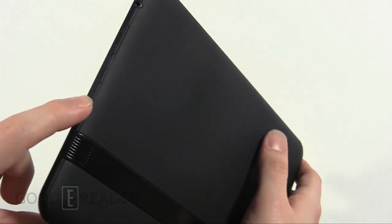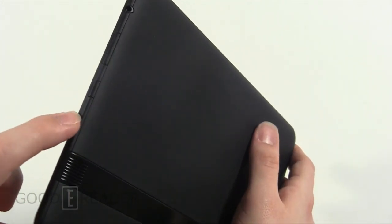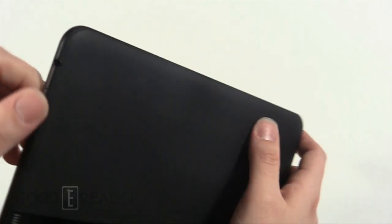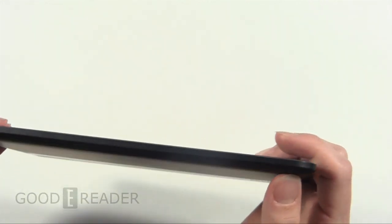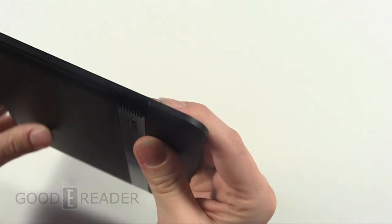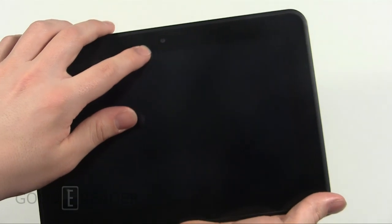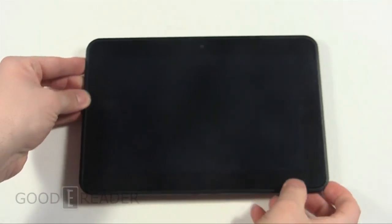It's very flush, it's hard to see. Standby button, power button, volume up and down, 3.5mm headphone jack, nothing going on the top, nothing going on the side, and front facing camera along with a light sensor.